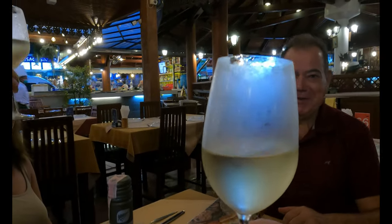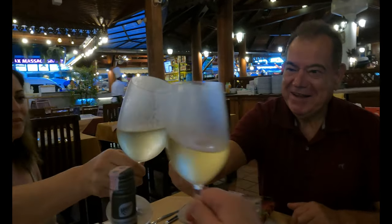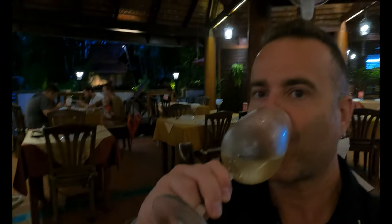So at Savoy Seafood Restaurant, with my friends, one of whom wants to be in control of pouring the wine. And I am. Is there any spillage? Cheers to that. In your hands. Perfect. And your hands. Good choice. Sauvignon Blanc.